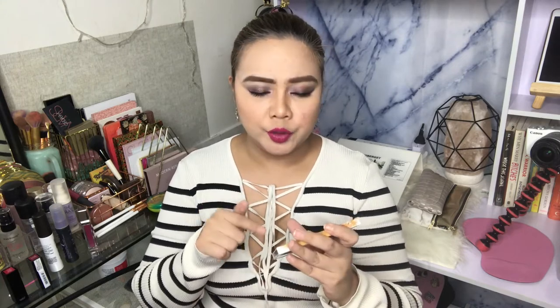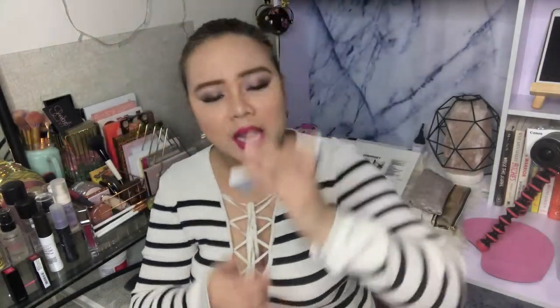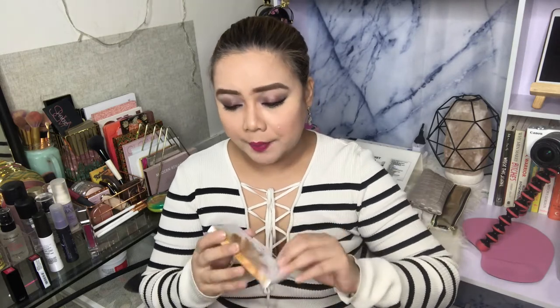Tinanong ko siya, ano ba talaga name ng brand na to? Kasi medyo mahirap siyang i-pronounce. So sabi niya, yun nga, Srishond. And this is a collaboration with Asava. So if makikita niyo, ayan o, Srishond x Asava. Actually, ito, sobrang gustong-gustong na itong bilhin. Pero sabi ko, wag muna. Pero maganda to. Hindi ako, nahihirapan akong buksan. Pero okay, papakita ko siya sa inyo next time.